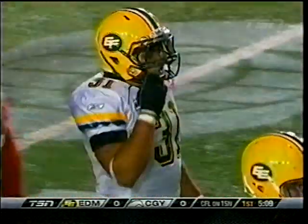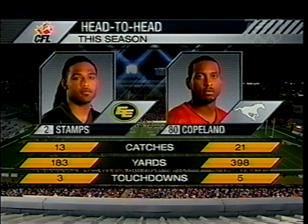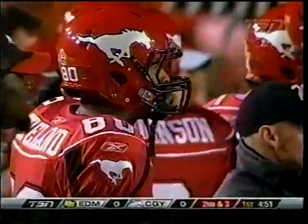Well, Fred Stamps is trying to make his mark once again, and here are the 2 receivers we've got our eyes on for this game tonight. And here's how they've done against each other. 21 catches for Copeland, 13 for Stamps. Good numbers there for Jermaine Copeland, 5 touchdowns, and Stamps, boy, they have tremendous mutual respect. One a little more experienced than the other.